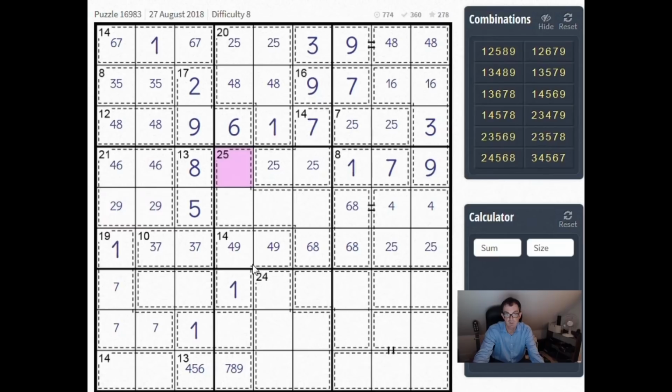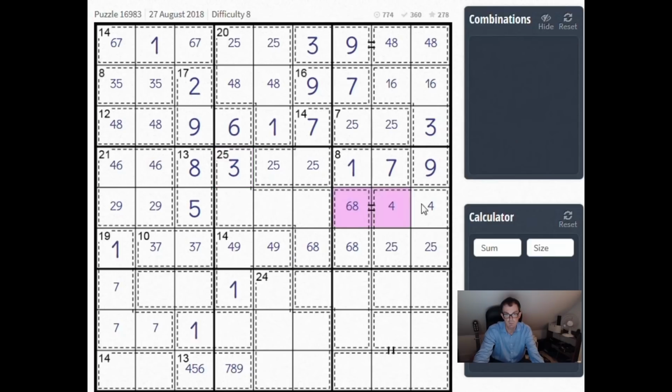Okay, so this number must be a 3. I think that's the only option left for that number in the row. 3, 3. We've got to put a 3 into one of these cells, so it's got to be there actually. That's going to be 4, which means we can write 4 in there. That's going to be an 8. 4, 2, 5, 8, 8.